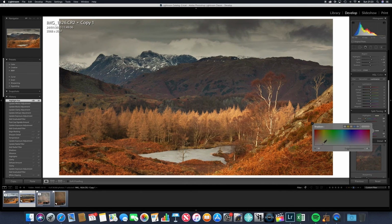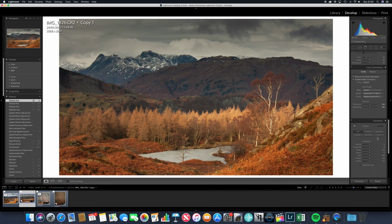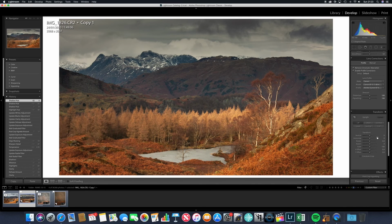I'm not actually liking the... Whoa. My computer's being really slow, which is making this quite an arduous process. In fact, I'm just going to get rid of that. There we go. So I've only really split toned the highlight. Take the hue down. There we go. So only the highlights have been toned. And yeah, there we go.